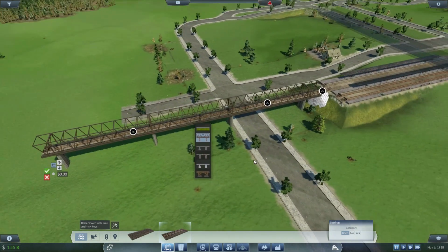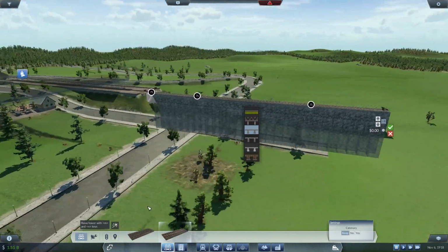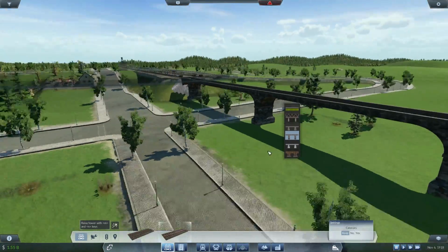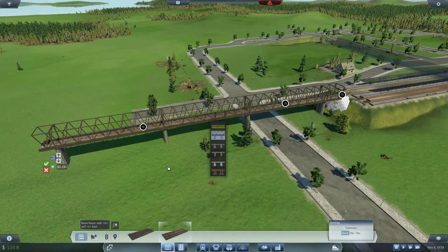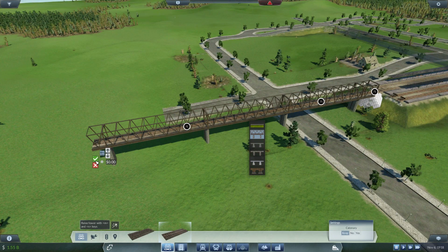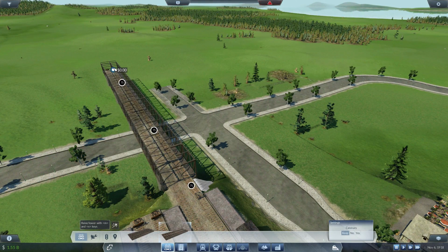Let's go ahead and do the little connection that we need to do. Now what can we use? We can use this one. We can use this one, which is a really bad idea. We can use the stone bridges. We can use the new concrete bridges, or we can use these box girder bridges. Now, I think the box girder bridges probably work better. So that's what I'm using.